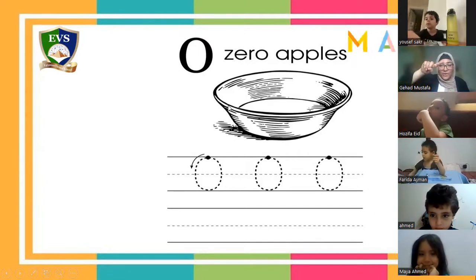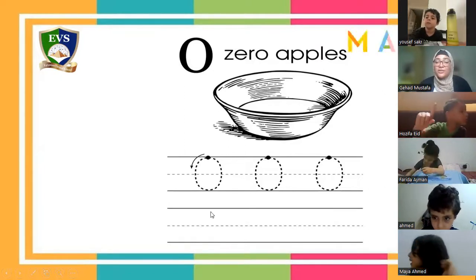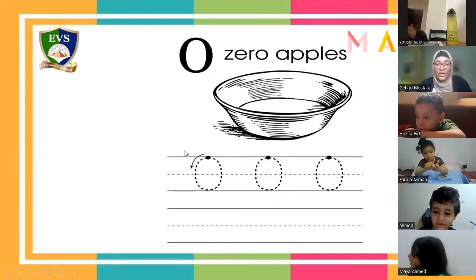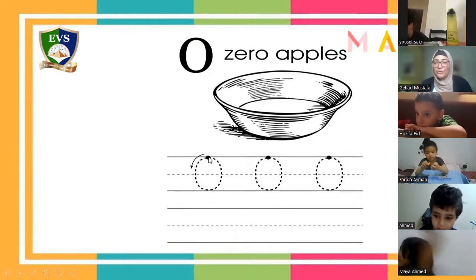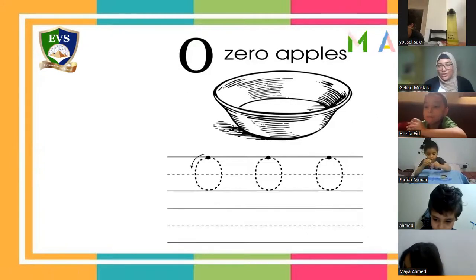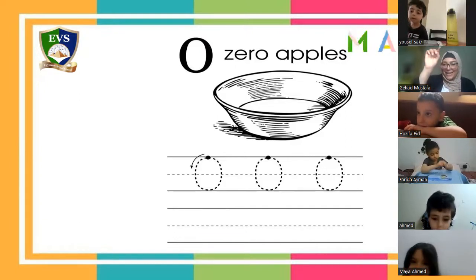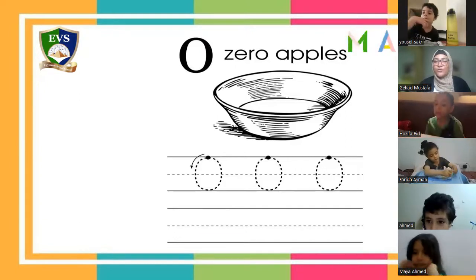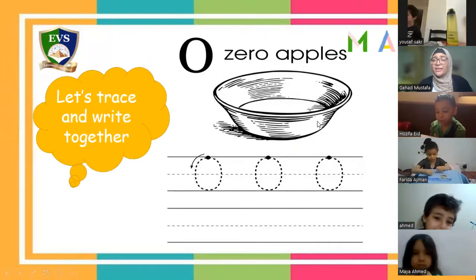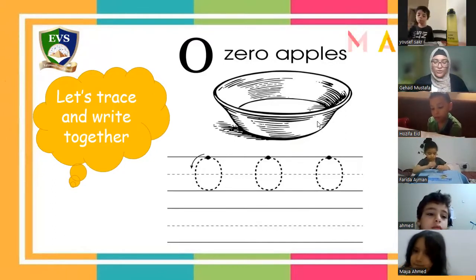We write zero, we make it just from the top. We always write between four lines, or three lines in math, and four in English. So look here, we have three lines. We start from the top and then go round to the last line and then go up again, round. This is how you do it. So let's go over. First, let's write the zero number. Use your notebook, please.